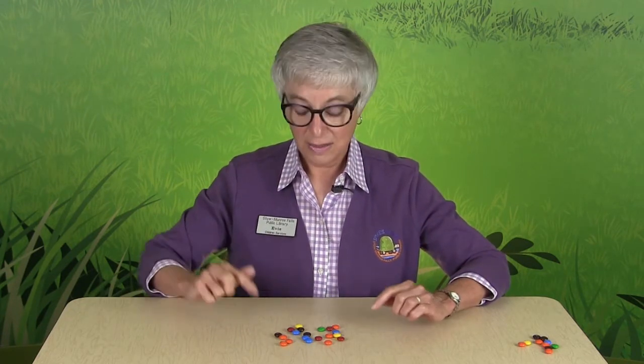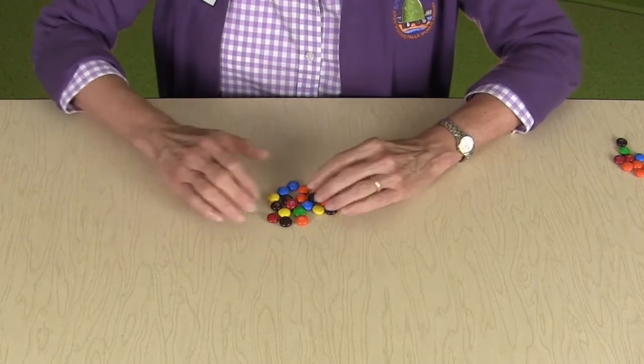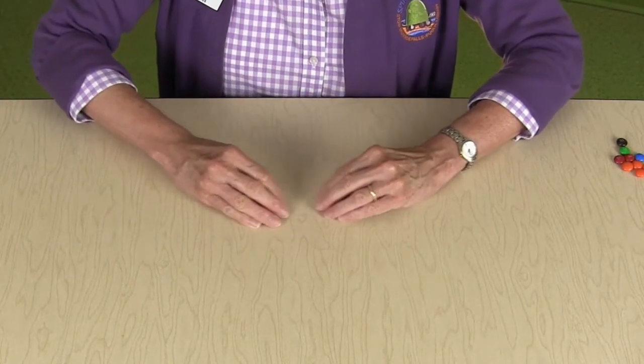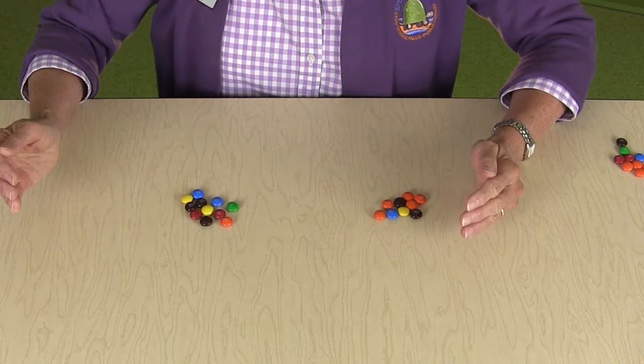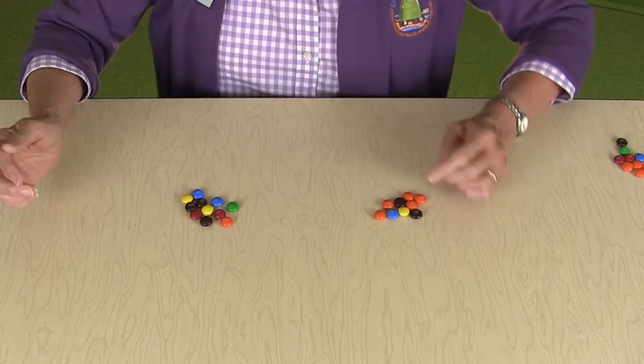The first thing we're going to do is take our 20 snack items and see if we can divide them into two sets that have the same amount in each set. I wonder how to do that. Well, I could just go like this. They look about the same. Let's count and make sure.